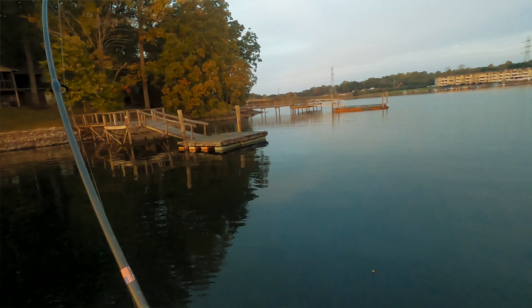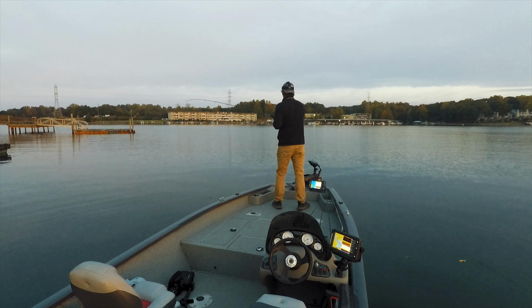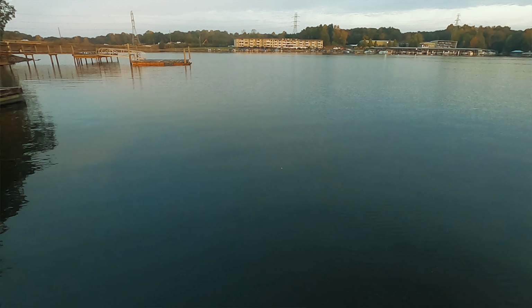There we go. Probably another little spot. Nice spot. I mean, for this late, most of the spots are really pretty small here. They're fun to catch though, I have to admit.